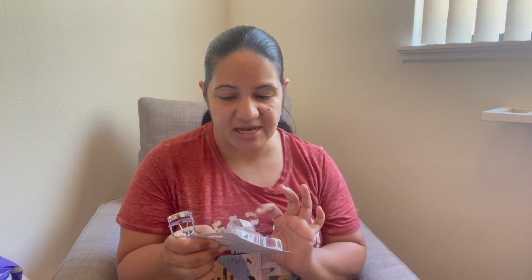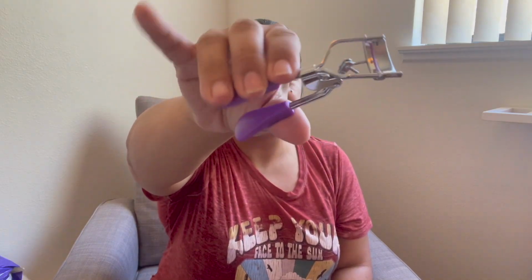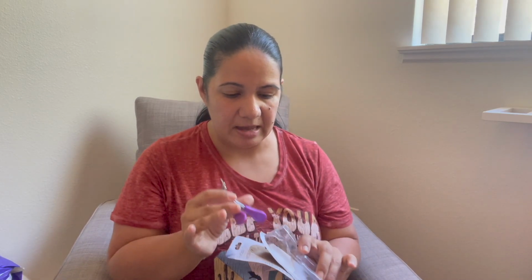Next, I picked this up. I actually opened it up already because I really wanted to try it out. I picked up the Sassy and Chic eyelash curler. I have heard so many great things about this eyelash curler, and it's from Sassy and Chic, so this is a Dollar Tree brand. But I went ahead and grabbed it in purple because that's my favorite color. But I think it's pretty good. It's pretty soft. Some of them have a really hard grip, but this one I think is pretty good, so I'm gonna give it a try. Picked it up just for myself, just to try it out. I know they have one from Eoni, but I picked that one up instead.